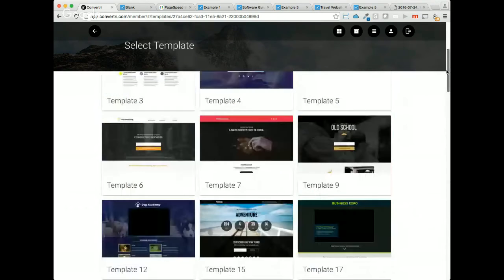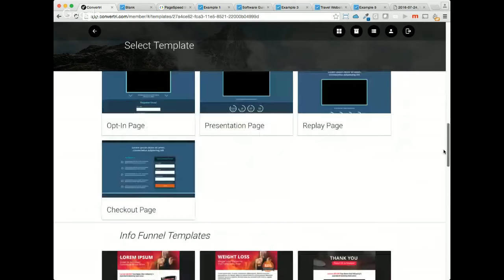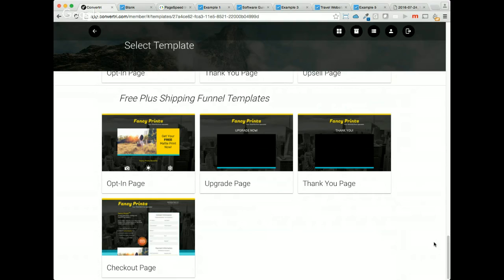So all of these templates, the funnel templates, are in the front end package, plus the integration with Fastly. That's a lot of stuff. So I guess the big question is, what's the price going to be? So the price is $297 one time. Okay, $297.